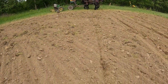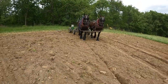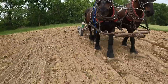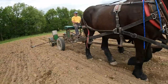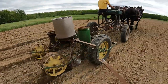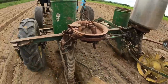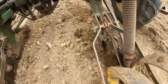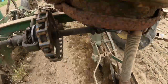So here's the line marker. And Buck says I'll walk right on that line. Good job, Buck. If you observe very closely, you can see something is wrong with my corn planter. Hope you can see the corn dropping down.